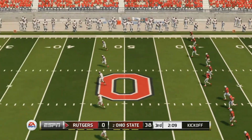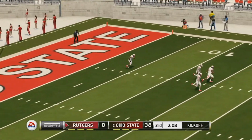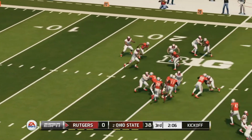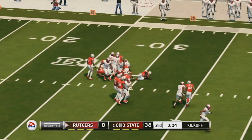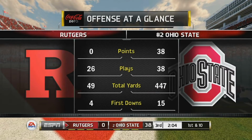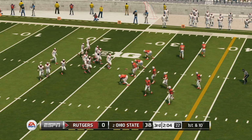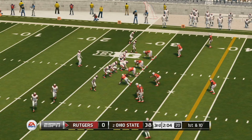Looks like they're ready for the kick. He just drills this one. He's to the 20. And he just got drilled. The Scarlet Knights have just gone ice cold on offense. They can't seem to get anything going. Right now, they just have to forget the score, forget the clock, just go out there and try to get a first down, try to hope to build a little bit more confidence and continuity on this offense.